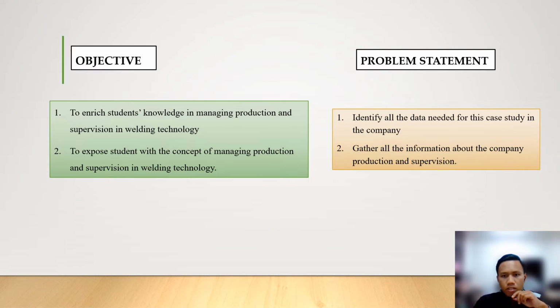For the problem statement, first, I need to identify all the data needed for this case study in the company. Second, gather all the information about the company's production and supervision.